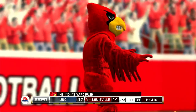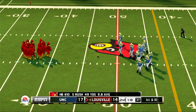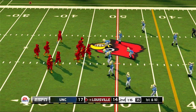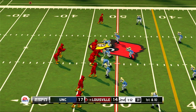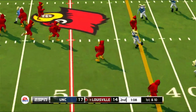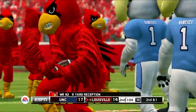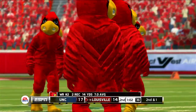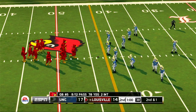Efficient, the offense looked on that play. Everybody knew their assignment, and it all came together for a nice run from their own 47-yard line, first down. And he's taken down right around the 44-yard line. Louisville's going to have to use their second timeout of the half.